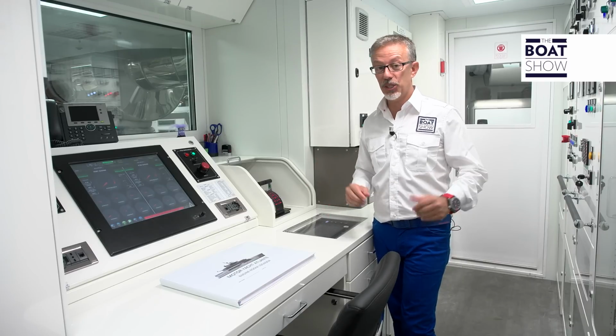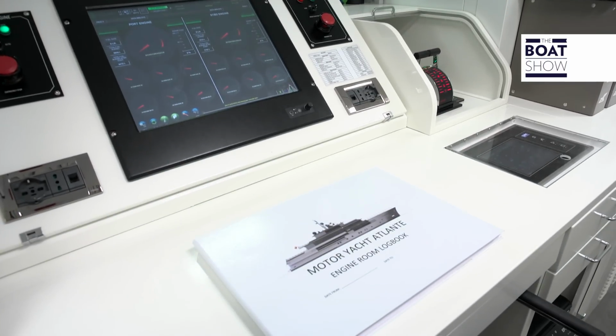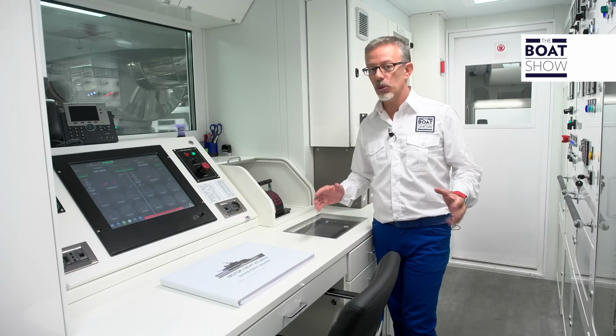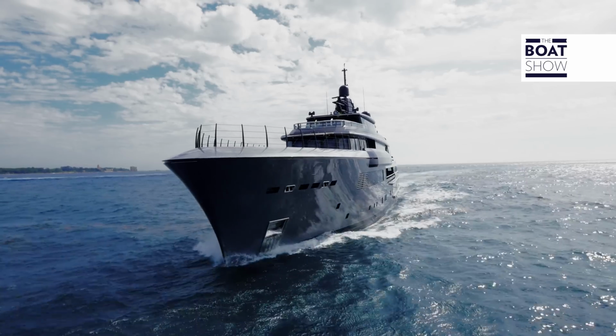Here are some figures. It's 55 metres minus 20 centimetres actually. Width is 10 metres plus 20 centimetres. And 2 1.63 Caterpillar engines drive it.